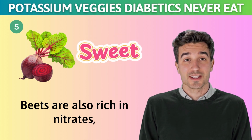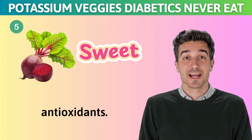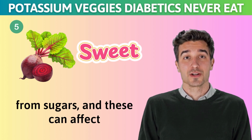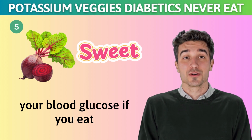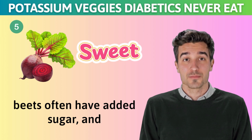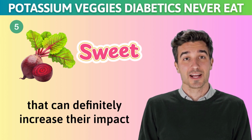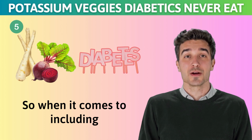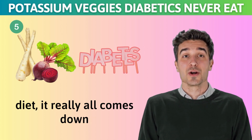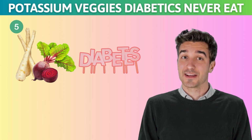Beets are also rich in nitrates, which can be good for blood pressure, and they provide fiber and antioxidants. But that natural sweetness does come from sugars, and these can affect your blood glucose if you eat them in large quantities. It's also worth noting that pickled beets often have added sugar, and that can definitely increase their impact on your blood sugar. So when it comes to including parsnips and beets in a diabetic diet, it really all comes down to moderation and making sure they're part of a balanced intake.